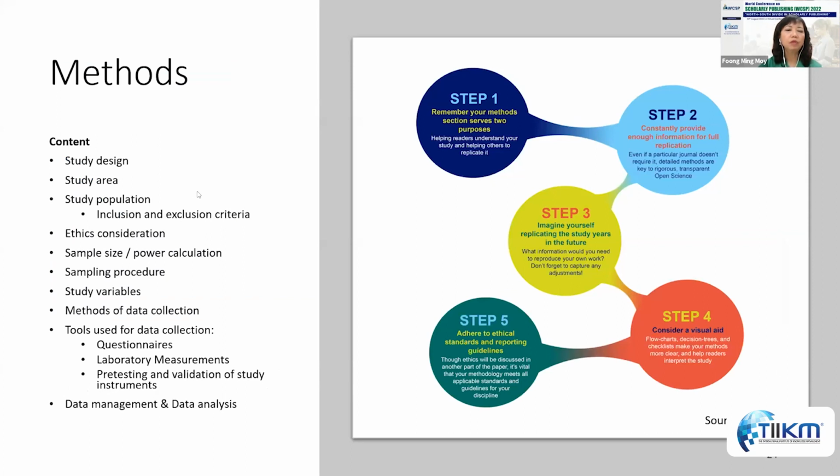All right. So next, a very important section is the method. We should remember that the method should enable the reader to replicate your study. Okay, so there should be enough information for full replication. And we can try to make this more easily understood by readers by giving a visual aid like a flowchart and so on.